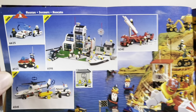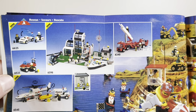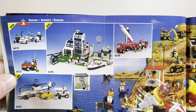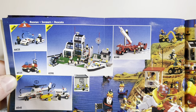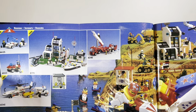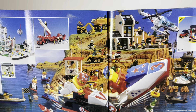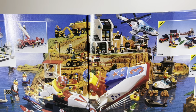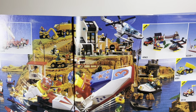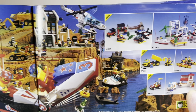It's very similar to other sets that were kind of rehashed every couple years. I did have the big police set from '93, and I thought that one was sort of unique. It was definitely really big compared to some of the others. This is a cool scene though. I like this. It kind of looks like Alcatraz or something. It's not, but they're on this kind of rocky island.